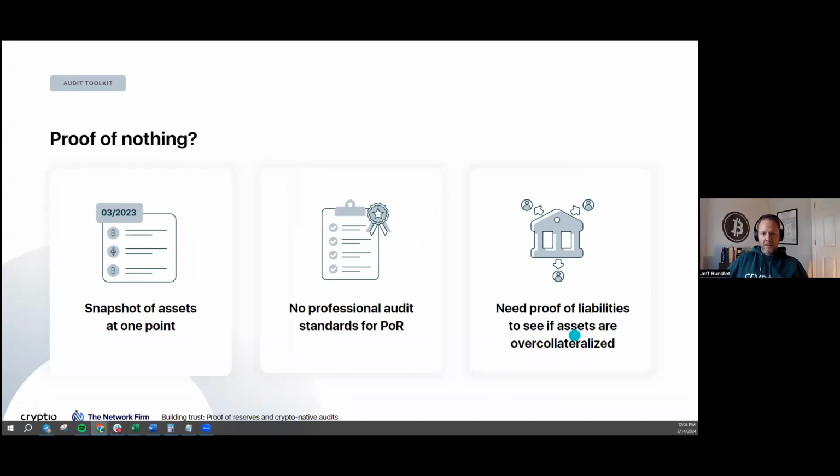So Jeremy, Clayton, why don't we talk about three of the key ones that come up a lot. One is a snapshot of an asset at a point in time. What good is that? There's no professional audit standards for proof of reserves, so again, what good is it? And the need to prove the liabilities to see the assets. We're talking about liabilities for the most part being internal databases. So what do you guys have to say about a lot of the negatives going on about proof of reserves?